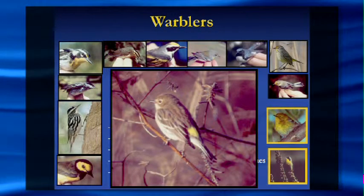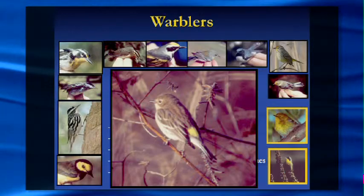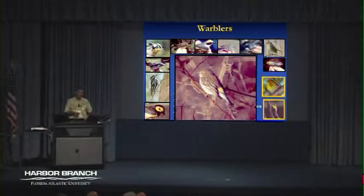Our most common of the warblers, though, is this guy here called the yellow-rumped warbler. It certainly gets its name, but it's one of the ones that changes its plumage during different times of the year. So you look in the bird book at a yellow-rumped warbler, and usually the bird books will show you the nice showy plumage during the summertime nesting season. Well, that's not how we see them here.